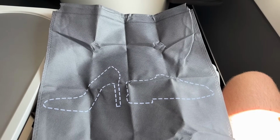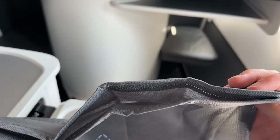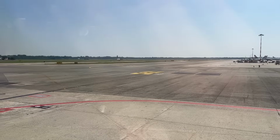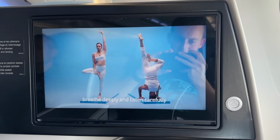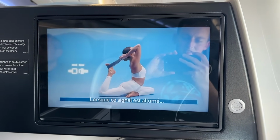There was also this little drawstring garment bag, which seemed as if it was meant to hold shoes that you might want to take off in flight to get a little more comfortable. As we settled in, they also played us their safety video, which they pronounced as the most relaxing safety video in the skies, as it was basically safety video ASMR.